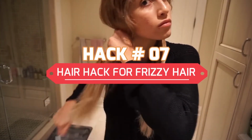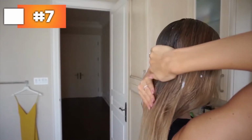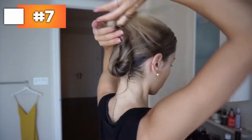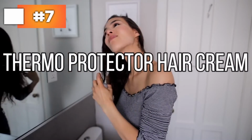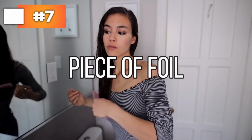Number 7. Hair hack for frizzy hair. Do you always struggle with frizzy hair even when you're just at home? Is your conditioner not enough? If so, you better try this beauty and hair hack. For this hack, you will need a thermoprotector hair cream, your flat hair iron, and a piece of foil.